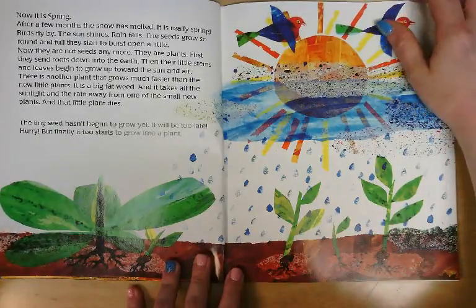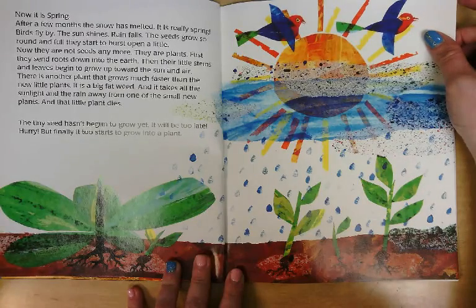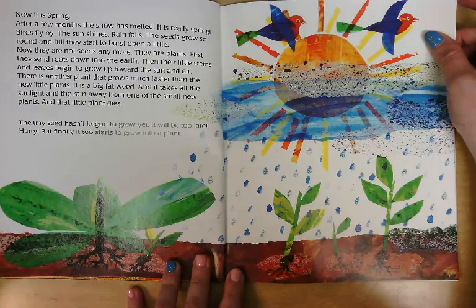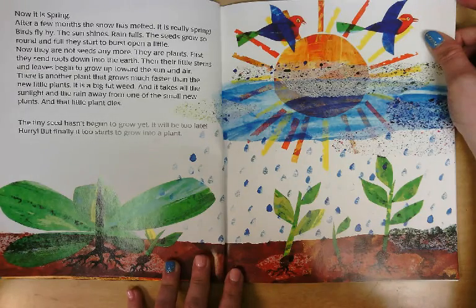Now it is spring. After a few months of snow, the snow has melted. It is really spring. Birds fly by. The sun shines. Rain falls. The seeds grow so round and full, they start to burst open a little. Now they are not seeds anymore. They are plants. First, they send roots down into the earth. Then their little stems and leaves begin to grow up toward the sun and air.